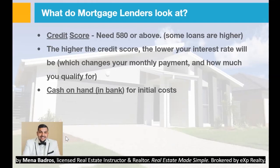Because if you have a lower interest rate, that means you're paying less per month towards interest, right? So that way your overall monthly payment is lower, given that you have a higher credit score and a lower interest rate. It also means that you can qualify for a higher priced home, because if you're paying less in interest per month, that means it leaves more room for your principal payment. It leaves more room in your monthly payment for you to get a bigger or a higher priced house.